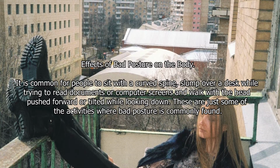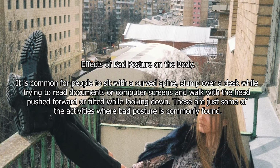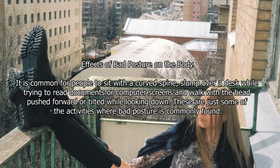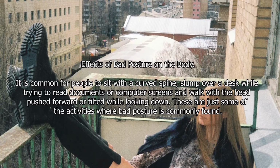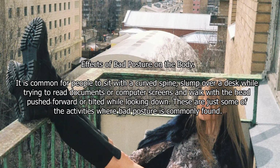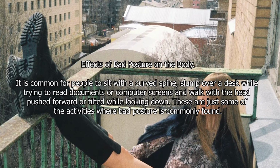Effects of bad posture on the body. It is common for people to sit with a curved spine, slump over a desk while trying to read documents or computer screens, and walk with the head pushed forward or tilted while looking down. These are just some of the activities where bad posture is commonly found.